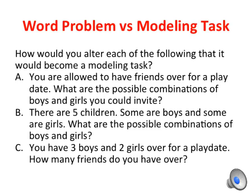How about B? Question B. Here's the problem. There are 5 children. Some are boys and some are girls. What are the possible combinations of boys and girls? Think about this. Is this a word problem or a modeling task? How did you label this task?